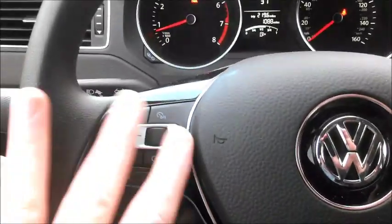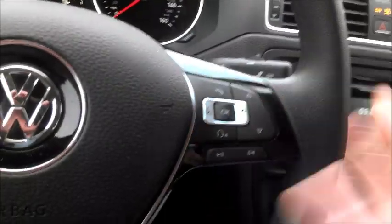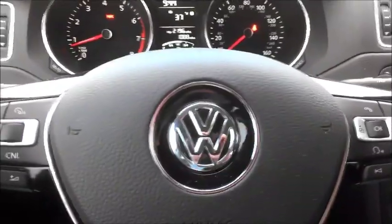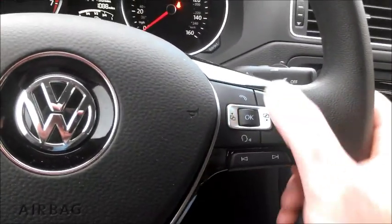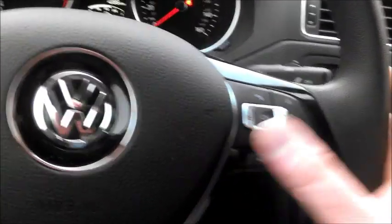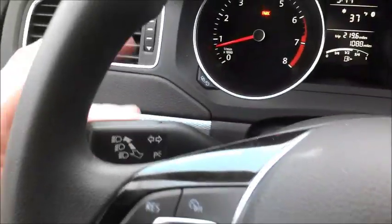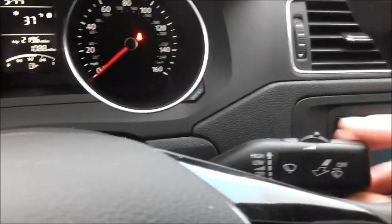Coming up here, you have your cruise control stuff, stereo here, volume, and telephone, and so on and so forth. Just to show you, because this is a little different for Volkswagen, this is a volume control for the stereo. This is the track channel control. And then you can use these to page through things, change your menus here, and of course your phone. And then you have your lighting over here and your wipers over here.